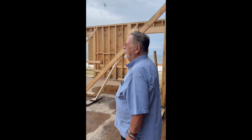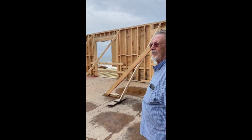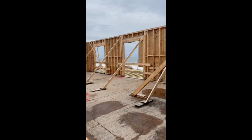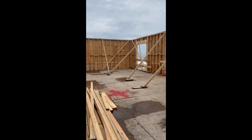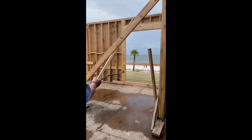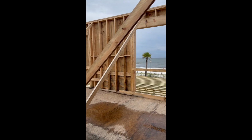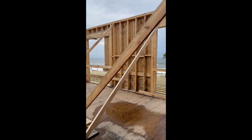Nautilus Event Center. It'll hold 100 people for weddings, parties of all kinds. You have a great view of the ocean there. Notice the big deck. The wood isn't on it yet, but there'll be three glass doors.